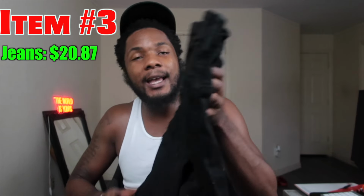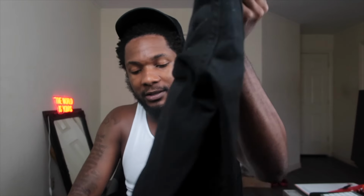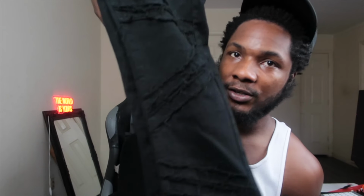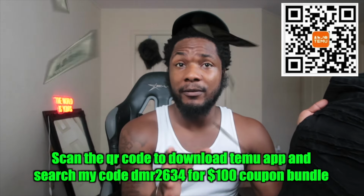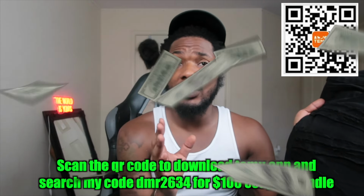Now the next item, we got some more jeans. I got 3 pairs of jeans from the site because I did need more jeans. I did need some black jeans. As you can see, they got like a little shredded in them. Temu got some fire clothes, some fire jeans, fire shirts, fire sweaters. Y'all can check in the unboxing video.